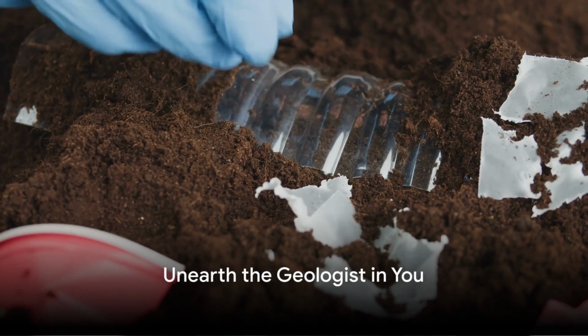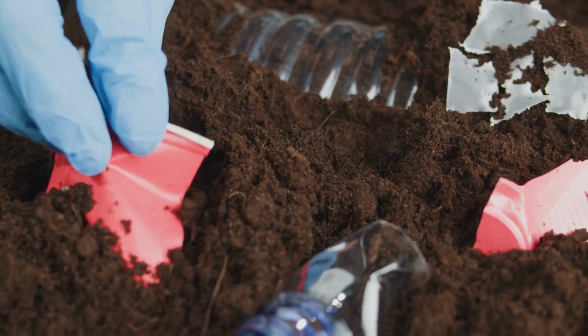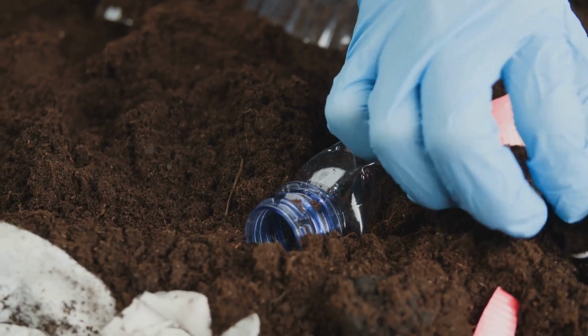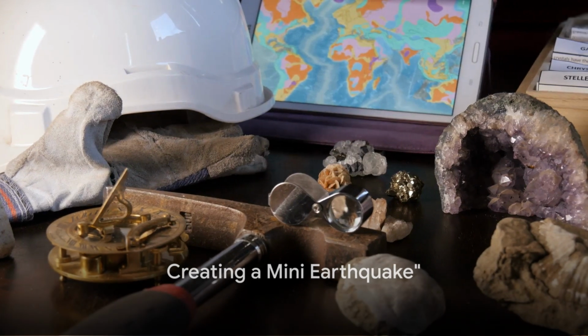So, are you ready to roll up your sleeves and get your hands dirty? Are you ready to unlock the secrets of the Earth? Now prepare for a journey to the center of the Earth right from your home. Ever wondered how earthquakes occur? Today you'll experience it firsthand.